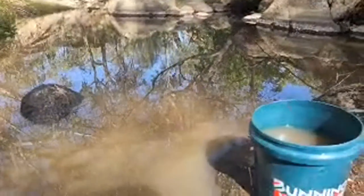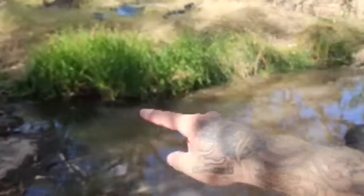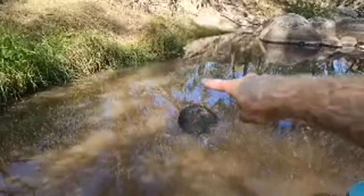We went better. That's a better pan than the last one. That has far more size about it, and there's probably slightly more specks, I would say. That's a really good pan, and that's from just over this side. So straight from the channel, that's where we have been getting our Paydirt from, in behind that rock.